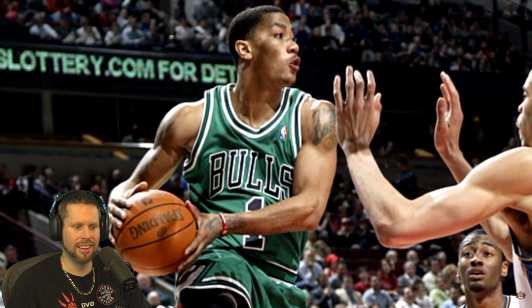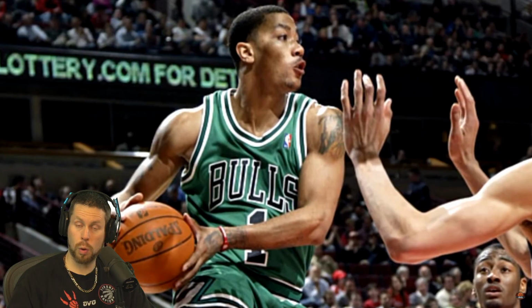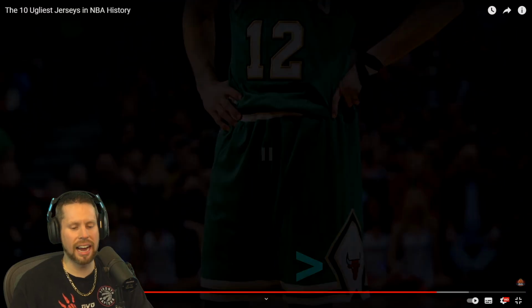The context behind this is that they usually whip it out during St. Patrick's Day, but I don't know if they have recently. Just a straight up copy of a Celtics jersey with an awkwardly placed Bulls logo on the shorts. I'd say it seems like it's only there to remind fans that they are in fact the Bulls and not the Celtics.